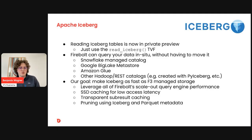So you can do massive joins, high cardinality aggregations, and it all ties directly into our query processing stack. We're also working on adding SSD caching to Iceberg right now, which allows for low access latency if you touch the same Parquet files multiple times. This way, you'll actually get the performance benefits of hot storage that you enjoy with FFF on Iceberg 2.